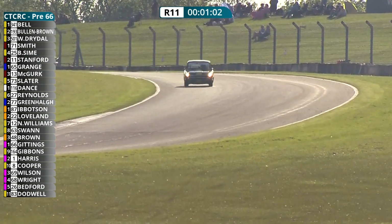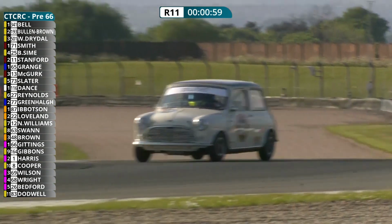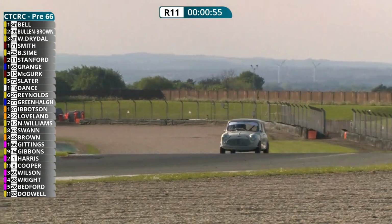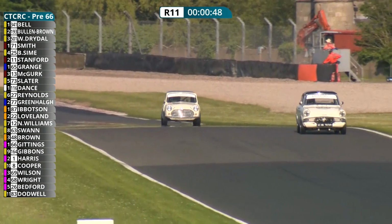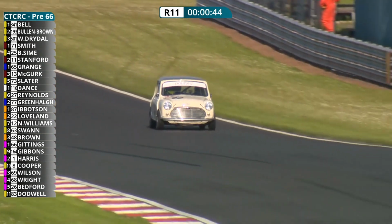Well, it's going to be a win for Joe Ferguson in his spectacular Mini. He's just gone up through Coppice, the 2 leaders. There's our 2nd place man. That's Phil Bullen-Brown's similar car. 3.5 seconds in it between the 2 of them. There is our leader. There's 1 more lap to go.